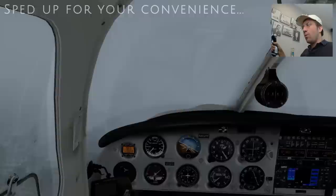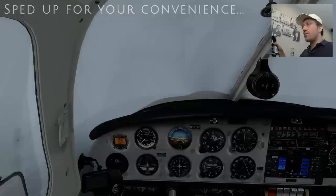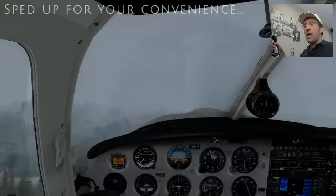And one thing I forgot to do, actually, that would really matter in the real world, I guess I should do it here, is to turn off the strobe lights. If you leave your strobe lights on, a lot of planes have this as a placard, if you leave your strobe lights on in a cloud, it can blind and disorient you, so I just turn them off.